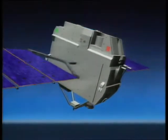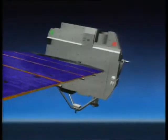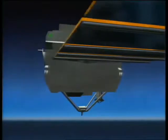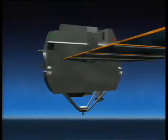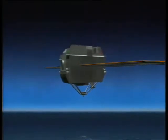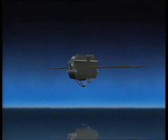Earthbound testing cannot simulate the rigors of the space environment. It's only through retrievable flights, such as Eureka, that this technology can be brought to the levels of reliability and safety necessary for long-term manned missions.